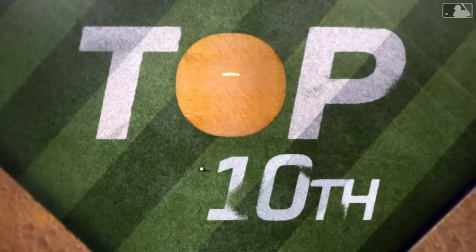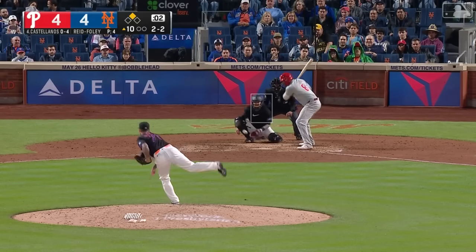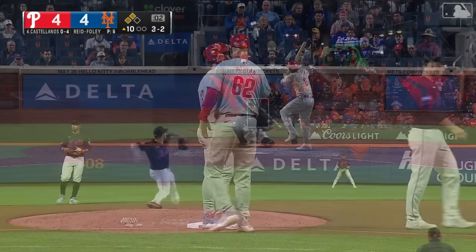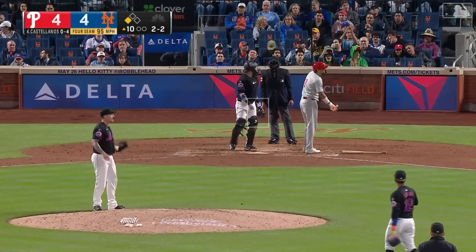In the 10th inning, the Phillies have the ghost runner. That is Bryce Harper, who was the last man out in the ninth. That one gets away, and Harper's going to go to third. Wild pitch charged to Reed Foley. It's very high, and that'll put Castellanos aboard.